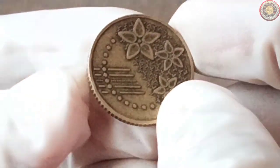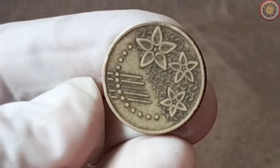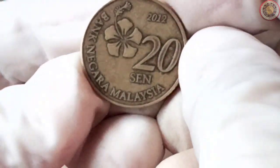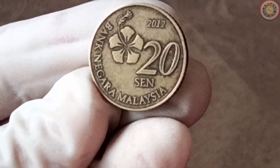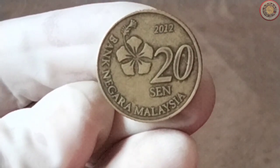And there you have it, folks, a brief overview of the 20 SEN Bank Negara Malaysia 2012 coin. Remember, the world of numismatics is not just about collecting coins. It's about exploring history, culture, and the artistry of each coin.